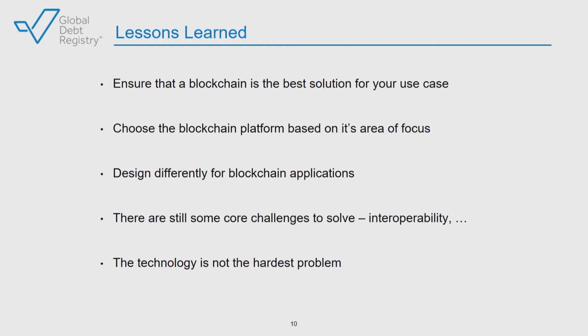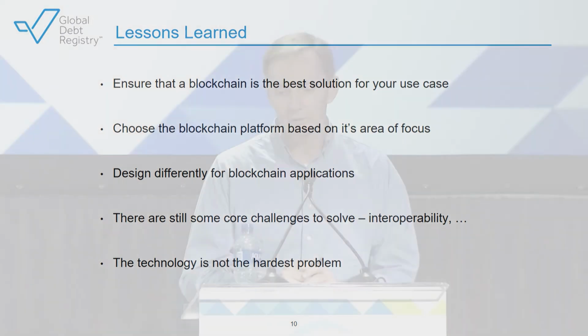Choose a blockchain platform based on its area of focus. If you look at the different platforms out there, they tend to optimize for different scenarios. We chose Hyperledger Fabric, but for different use cases, you'll probably want to make sure that the platform is moving in the direction that you want to go. You have to think differently when you're building blockchain applications. It's different than a traditional in-house application. There are a number of different factors when you're going across organizations, in terms of data ownership, code ownership, that kind of thing. So that's another important point to think of.